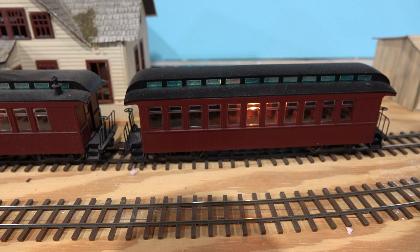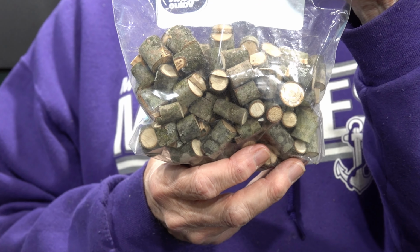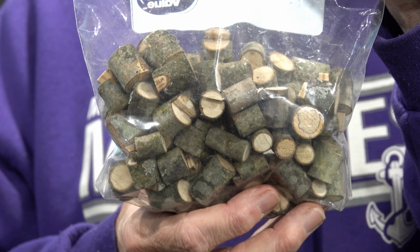You have to have stumps. Yeah. Somebody sells these on eBay really cheap. And I'm like, why should I sit there and cut up branches like this? Heck yeah, somebody else is going to do it. And I'm in the process of doing some fall trees.